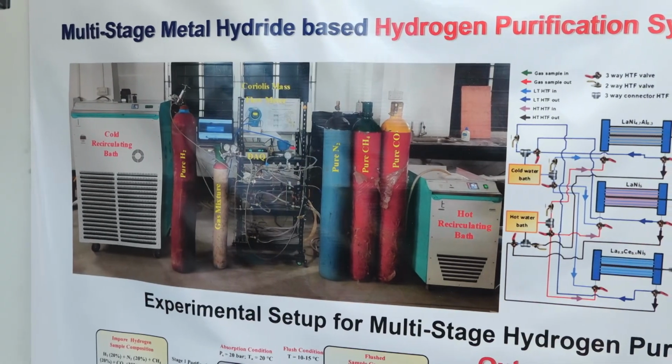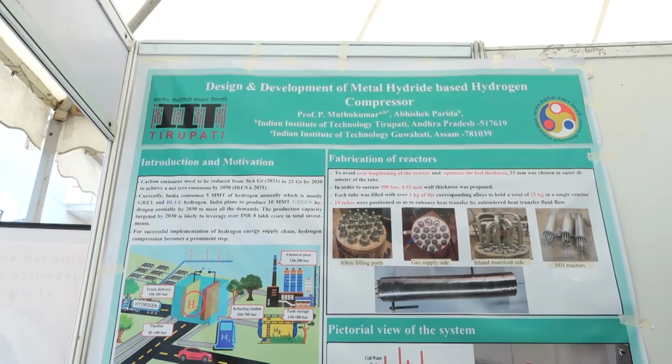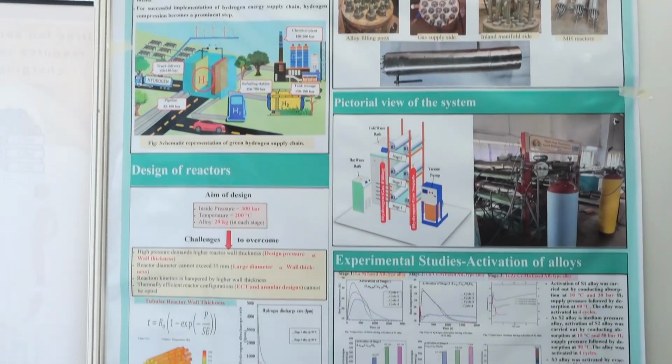We are here at IInvenTiv-2024 to display our products which are used for hydrogen storage, hydrogen purification and hydrogen compression. These products are sustainable in nature and can be used from small scale up to industrial scale. And these products can be used for storing hydrogen for automobile applications, fuel cell applications and industry applications such as steel industry, ceramic industry, pharmaceutical industry.